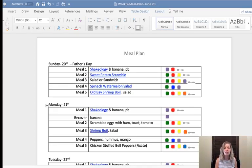So, sharing my screen. The next thing that I do is put the day of the week and then the date and then whatever's going on. So Sunday is Father's Day.